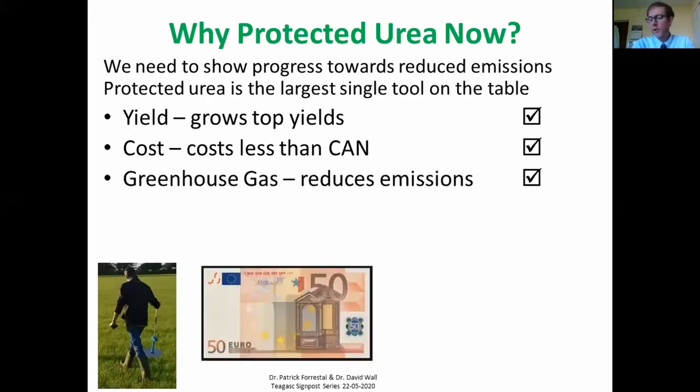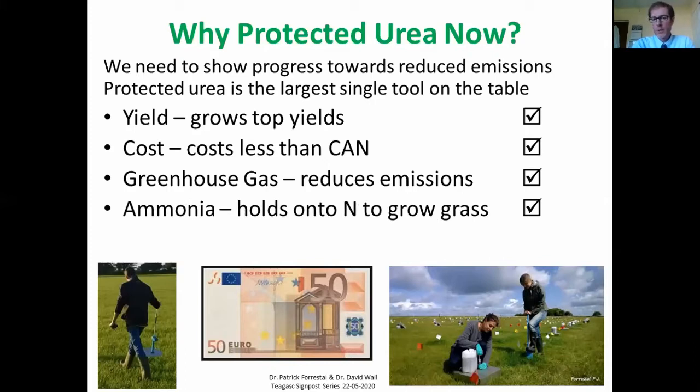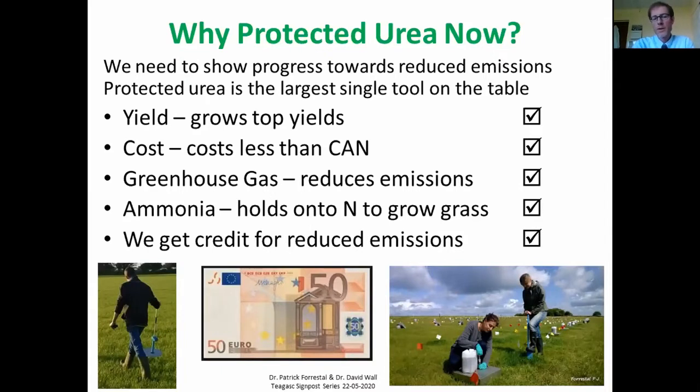We know that it reduces emissions of the greenhouse gas nitrous oxide, and we know this because we've taken tens of thousands of measurements to establish this, and we've also published that work. The same story on the ammonia front. Again, we've measured that loss from the different fertilizers. We know that it holds on to nitrogen to grow grass, and we've published it. And as a result of all this, importantly at a national level, we can get credit for reduced emissions.